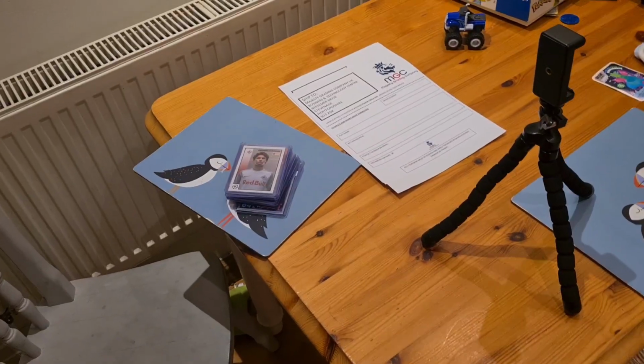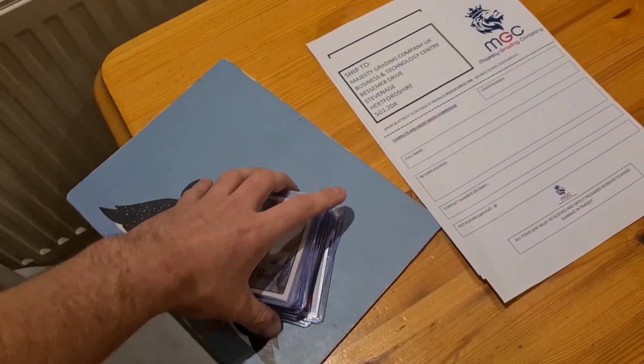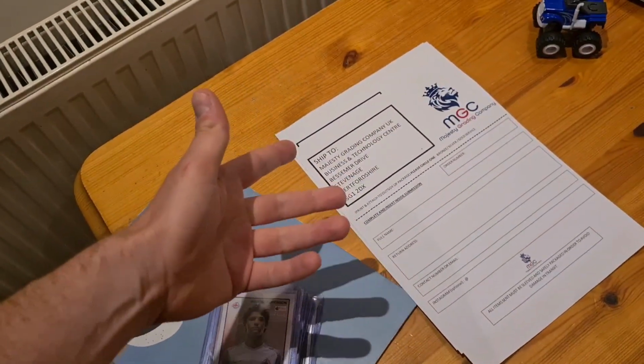If you fancy seeing some cards, check this out. Now, I have not done one of these for ages. I want to send these 20 football cards off to get graded, and I'm going to send them to MGC, a UK-based company.